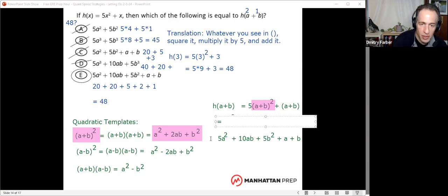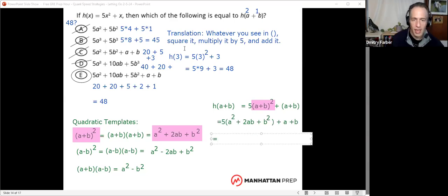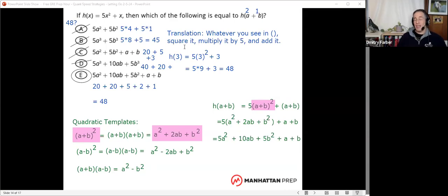You might like the plugging numbers better, but this works. And this will be the fastest way if you have the instant recognition, which maybe some of you did if you're up to speed on your algebra. Okay, so that's the value of knowing those. Thoughts, questions on that?